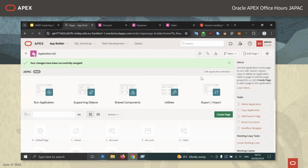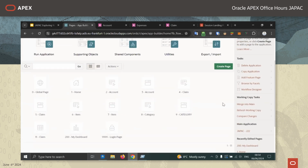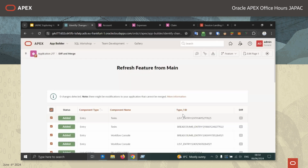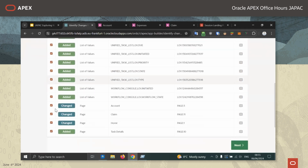The feature, do you remember that? All we've done is that new region on page 1, and we've added that dashboard on page 200. Now, I want to refresh my working copy because I'm aware, or maybe I'm not aware, that changes have been done onto main, and I want to reflect those into my application. So again, I review all these tasks and I can say which changes I want in my application or not.